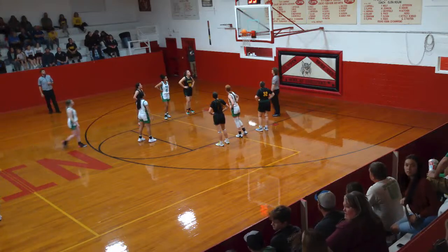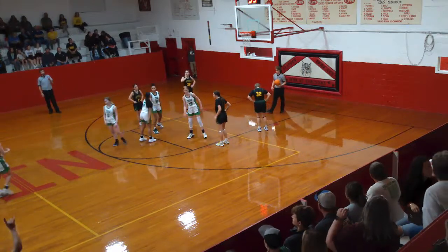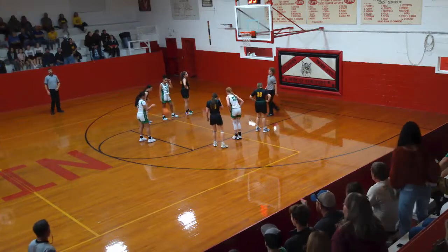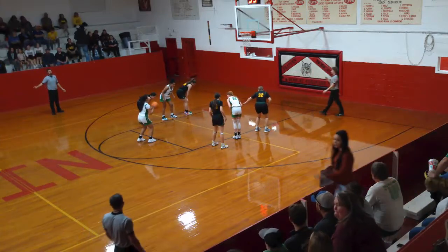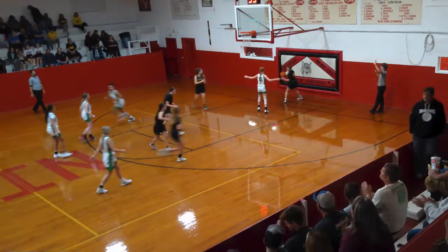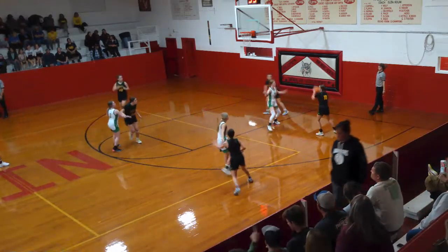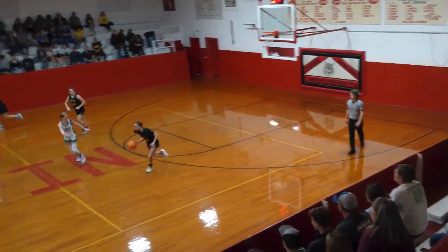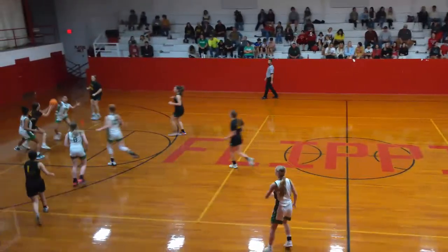First free throw by Haygood is up and hits the back of the rim, bounces to the front, falls through. That'll make the score 41-23. Her second shot is up and nothing but the bottom of the net on that one. 42-23, 4:59 to play in this ball game. Panthers have the game in command right now.